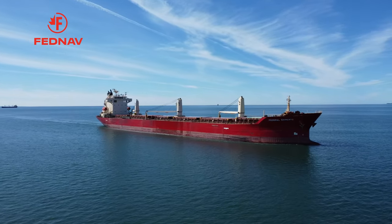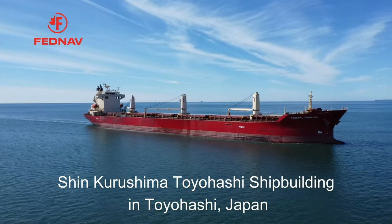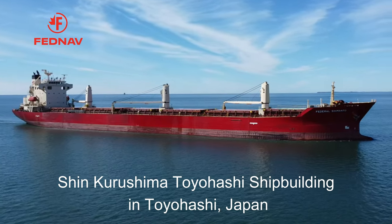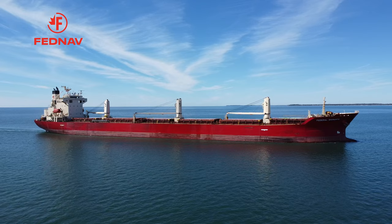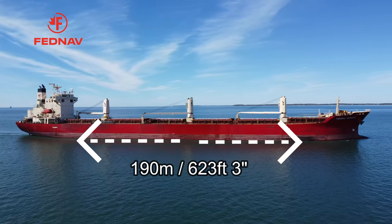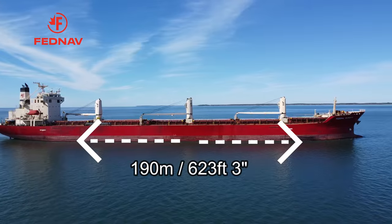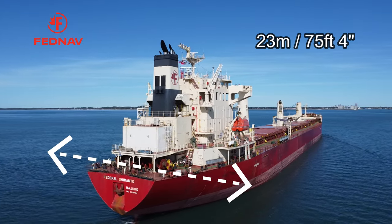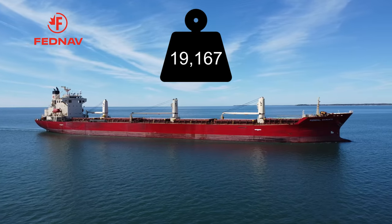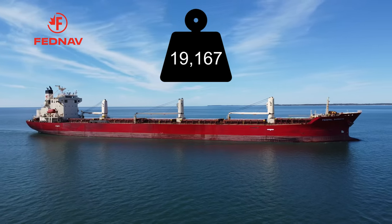The Federal Shimanto was built in 2001 by the Shin Kurushima Toyohashi Shipbuilding in Toyohashi, Japan. The Federal Shimanto is actually a handy-sized bulk carrier. She is 190 meters in length, which is 623 feet and 3 inches, and she has a beam of 23 meters, which is 75 feet and 4 inches. And her gross overall tonnage is 19,167 tons.